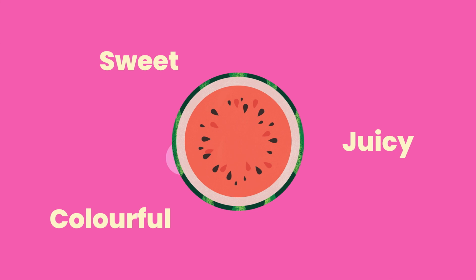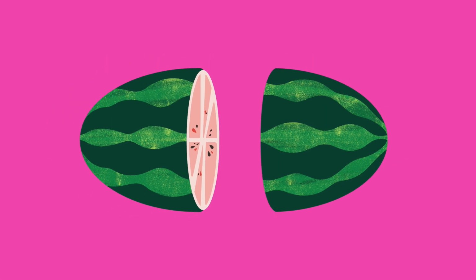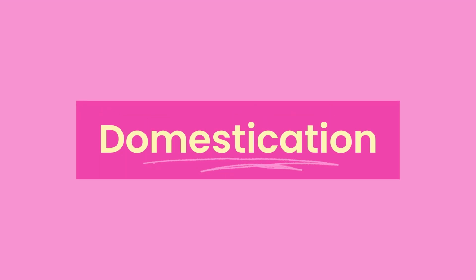Today's watermelon is sweet, juicy and colourful, but it wasn't always like that. It started out as a hard, white fruit that tasted bland or even bitter. The sweet dessert watermelon is the result of domestication. That's when growers select plants for the characteristics you love, like sweetness, and try to make it happen on purpose, instead of letting watermelons grow in the wild in random ways they would otherwise.